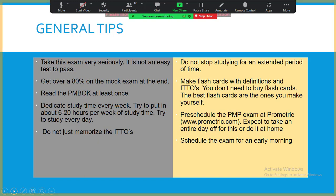But there are a lot of conditions that have to be met. For instance, if you are doing it at your home, you should not have anything at your back. Your table should be free. You should not have any partition or glass or window in your place. You are not allowed to move out of that room for the 4 hours. Your camera has to be on for the entire 4 hours, and you are going to be monitored.